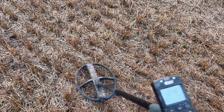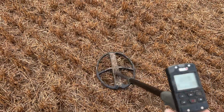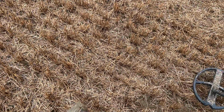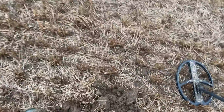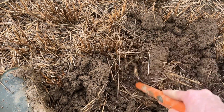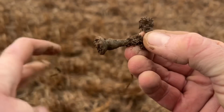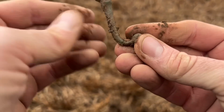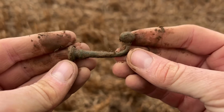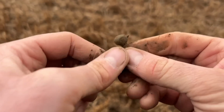Maybe a wee relic here. 72, 76, 73. We're out straight away. Bit of lead, bit of copper. Yeah, there's something. Well, oh, it's another furniture related sort of thing, isn't it? It's a wee thing, maybe an old hook. Looks like there's a bit of iron there, so probably an old hook for hanging your jacket on or something. Oh well.